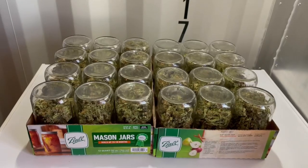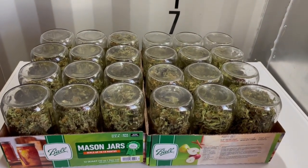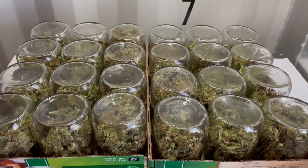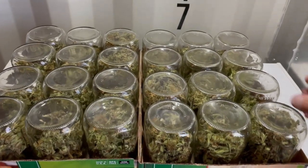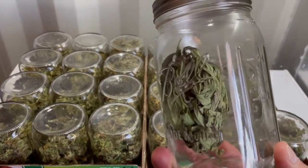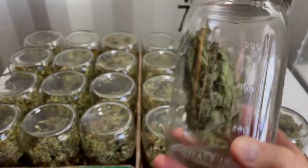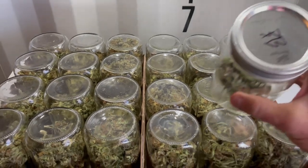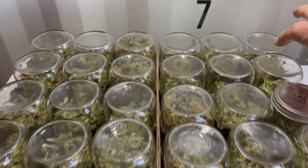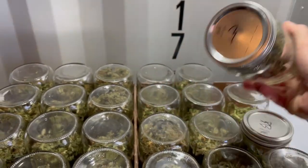Okay, everything's into the curing phase. I never did weigh it. I'm guessing there's probably a pound and a half or so around. And this jar is just the tip of that huge bud. That's all that's in there. But I do have a couple of them marked. So I have the big bud marked, and then I think I have, yeah, the third harvest marked.